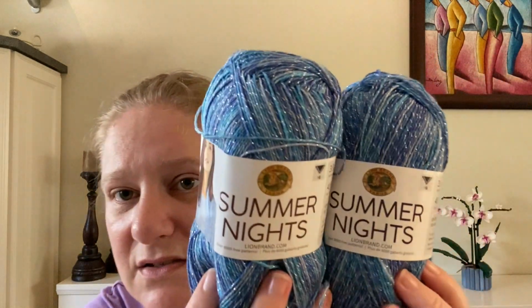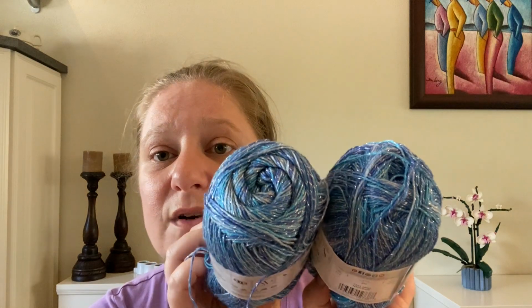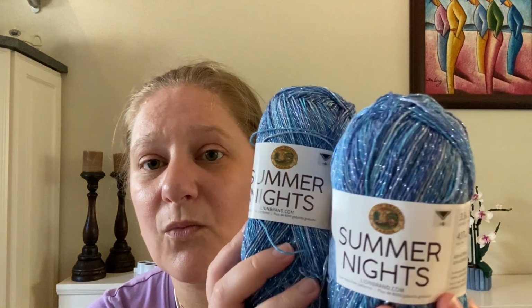When I now go to Lion Brand's website, I can no longer find these yarns. I think they are discontinued, and I think it's a shame because look at these. So gorgeous yarns. They are thin yarns, but I like working with thin yarns, so for me that is definitely not an issue. But wow, I really adore these.